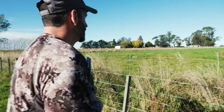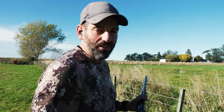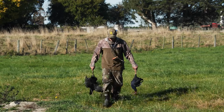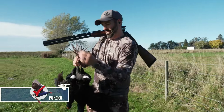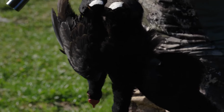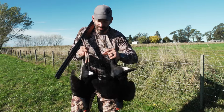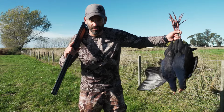Double. Pukeko in New Zealand right there. We've been watching these ones all morning from across the pond, and it can only take so much temptation. Just got a double with one shot. Pukekos in New Zealand, also known as swamp hens. Pretty sweet. I've been watching them all morning from across the pond, and it can only take so much. The midday lull got them, but I wasn't exactly sure where we were going to get them on the trip. Pretty cool to get them off the list.